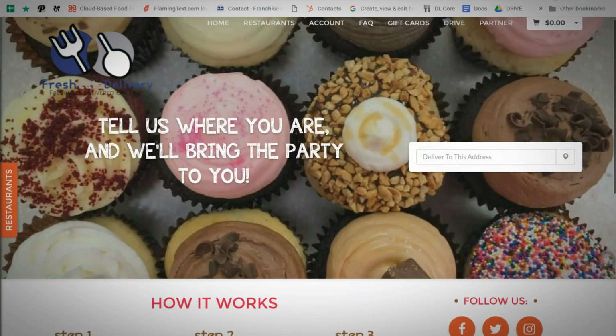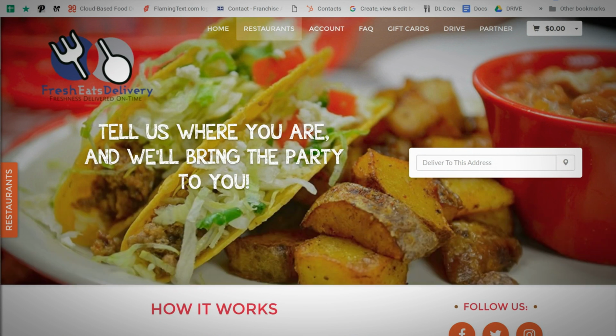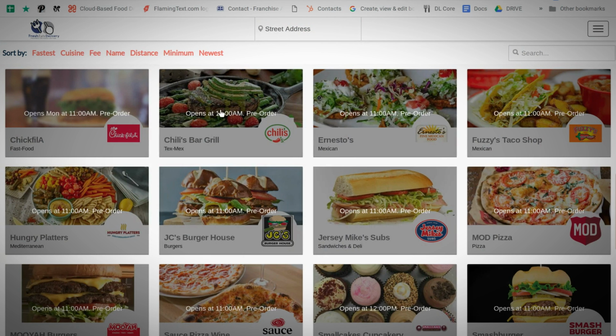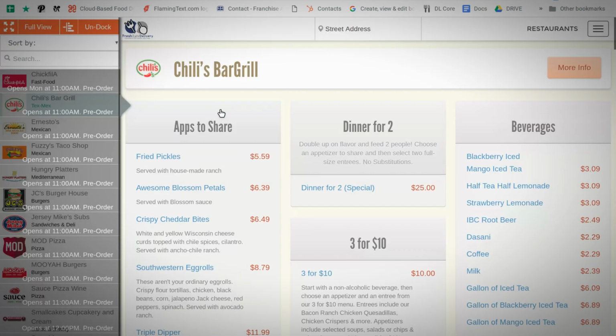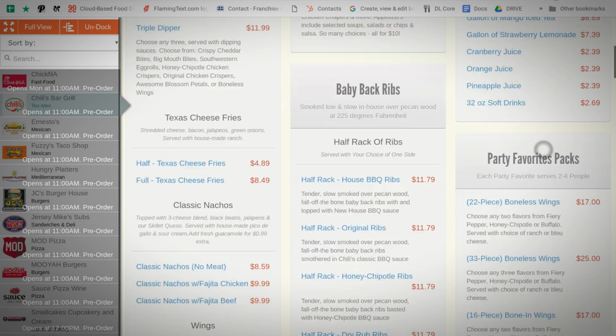So the order will automatically go over to the restaurant, which is fantastic. Now your driver will accept the order. He's going to get GPS coordinates to the restaurant. That's what he's going to receive first. Once he picks the order up, he's then going to receive GPS coordinates to the person's home or office or wherever they're at.